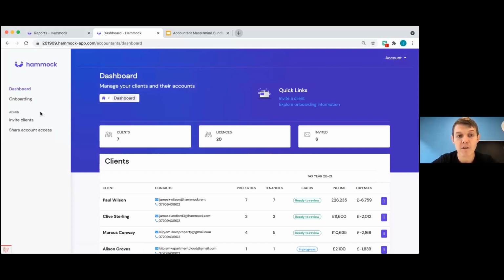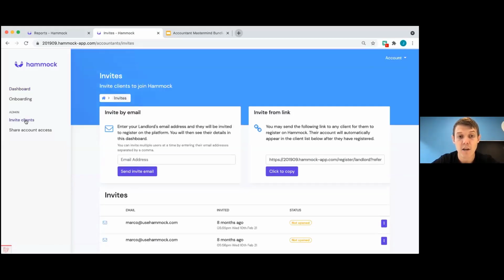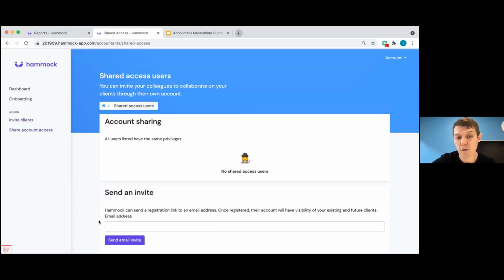And then in terms of inviting your clients, if we just go over here, if you put their email address in there, that will send them a link to sign up and be added to your dashboard. Or you've got this link here, which you can incorporate into any emails. I'll talk a bit more about how we help you onboard your landlords and get them on the platform a bit later, actually. And equally here, if you want to invite any of your staff, just stick them in here. They'll get an invite, and then they've got full access as well.